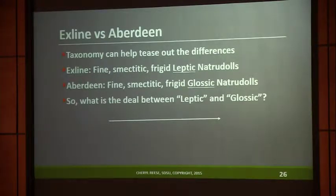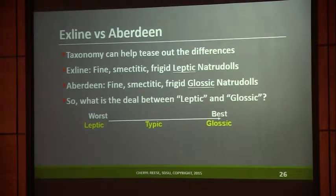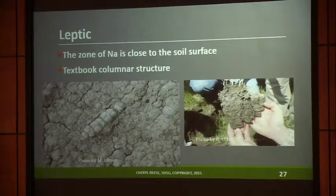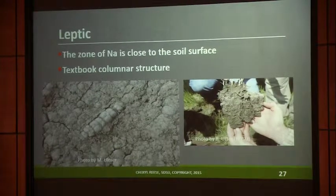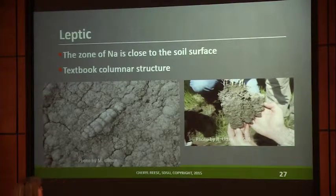Okay, so what is the basic difference between leptic and glossic? Leptic means that you have the absolute worst sodium conditions that you could have. Glossic would be the best, and typically it would be in the middle. Here is an example of a leptic soil. These slides are from Tom DeSutter up in North Dakota, because I didn't have as good of pictures as him. The sodium is very close to the soil surface. With sodic soil, you get this columnar structure. If you see this kind of columnar structure forming out in your field, and the soil is really hard and dense, you most likely have sodium there.